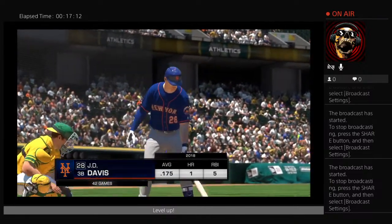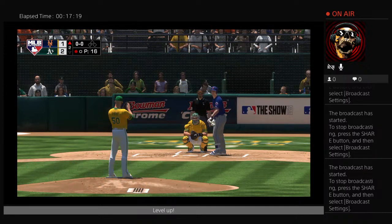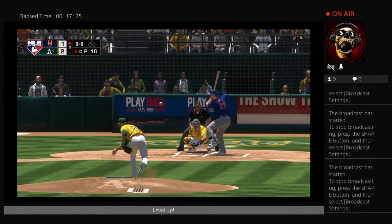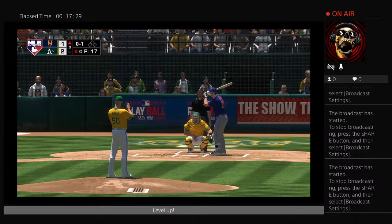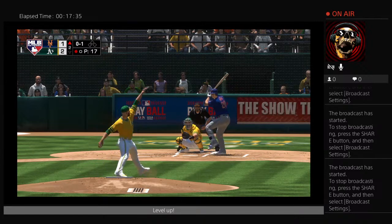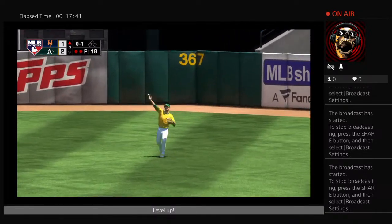So the base is empty here with 1 away, and into bat next will be J.D. Davis. Here's the first pitch to him. And that's in there for strike 1. Fly ball out to straightaway right. Piscotty's there for it, and he makes the catch for the second out.